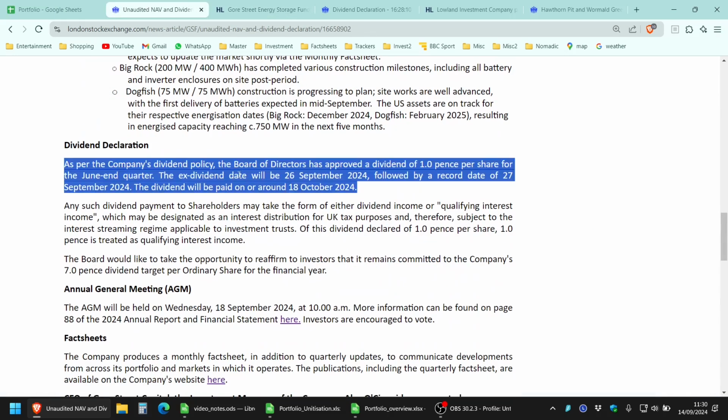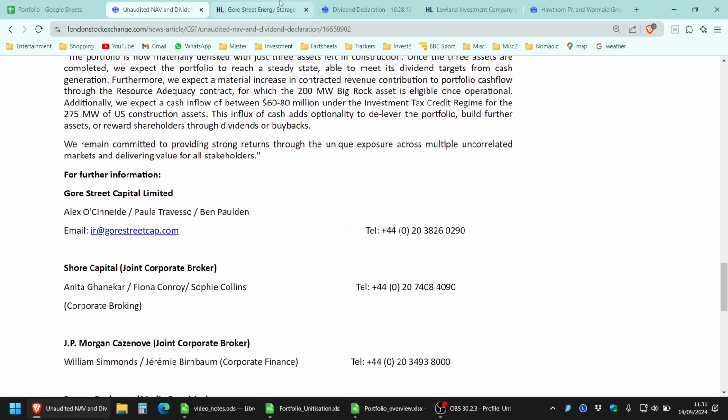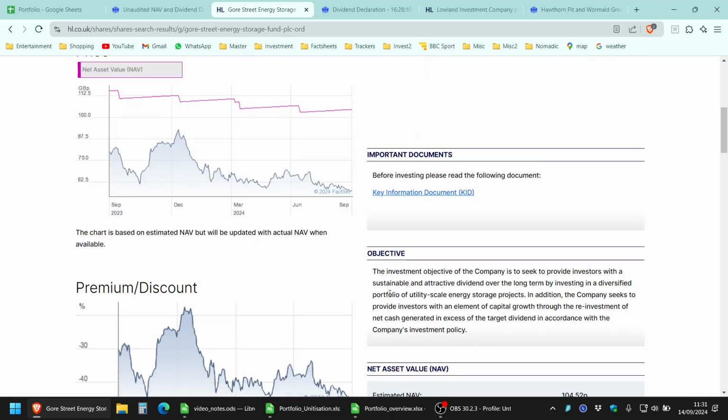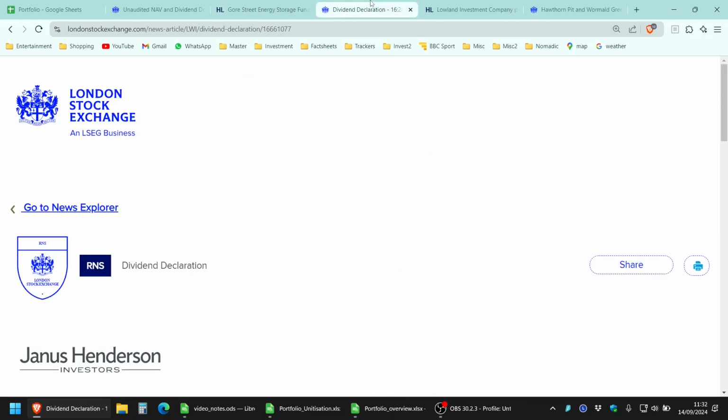So they've declared the next dividend, so I've put that information in my spreadsheet. No new information there really. They just gave the date essentially because they'd already signalled 1p for this quarter. So that's Gore Street Energy. The fact the NAV went down is not a surprise considering the discount is at 45%. The market isn't going to price in a discount unless we expect the NAV to be going down. So it's just doing what the market expects it to be, honestly.